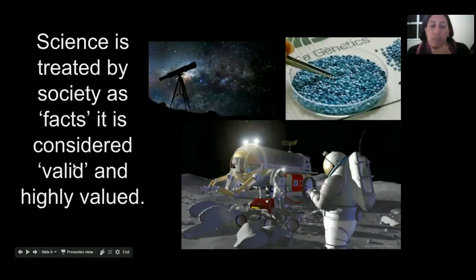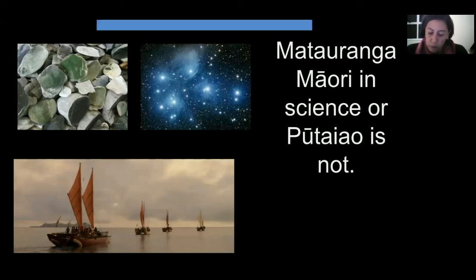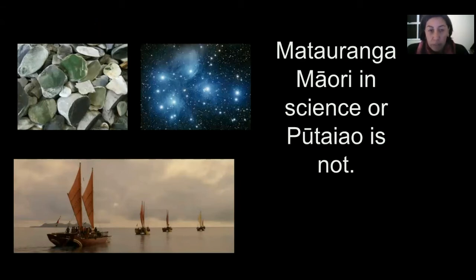Obviously, science is treated by society as facts, and it's considered valid and highly valued. Because of this, it's based on empirical evidence. And sometimes in Mātauranga Māori, we find that a little bit different. Mātauranga Māori in science, or pūtaiao, is probably not as valued in some circumstances, because it's not considered empirically evidenced. It's often considered to be a cultural add-on or a narrative as opposed to a valid and legitimate knowledge system.